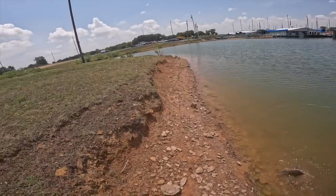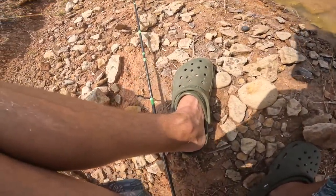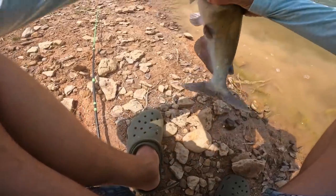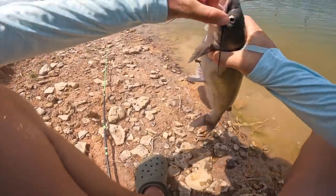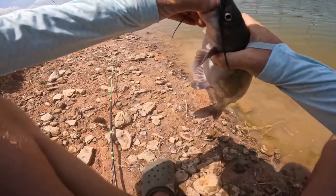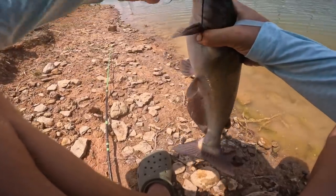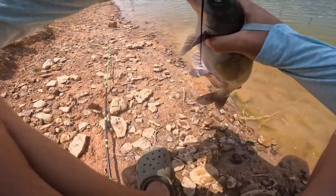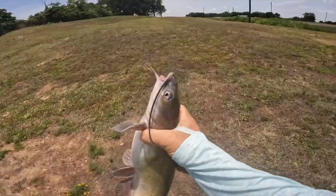This thing's probably swallowed. Well, I definitely am not gonna let that fish go. Audio's insane, guys. I'm sorry. All right, guys, I'm gonna go throw this in my cooler and I'm gonna grab some more tackle.